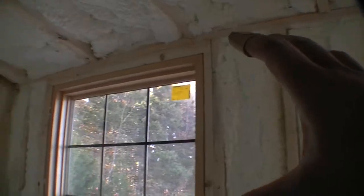We're going to have shelving going somewhere along this way. We're going to have lots of shelving, lots of storage in here. Okay, let's go on in. Let's see how we're doing here.